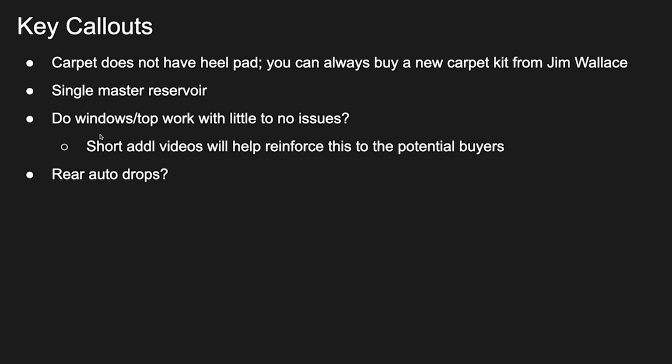Do the rear auto drops work? Kind of the same thing. When you go to open that rear door, does the window drop? And then when you close the door, does the window go back up, right? So those are some key things. And again, being very transparent, those are the type of things I would ask if I was looking to buy this car.